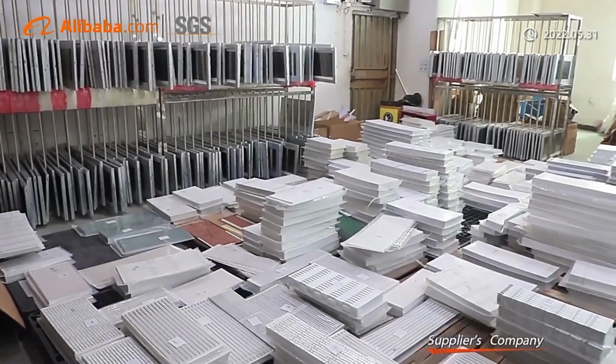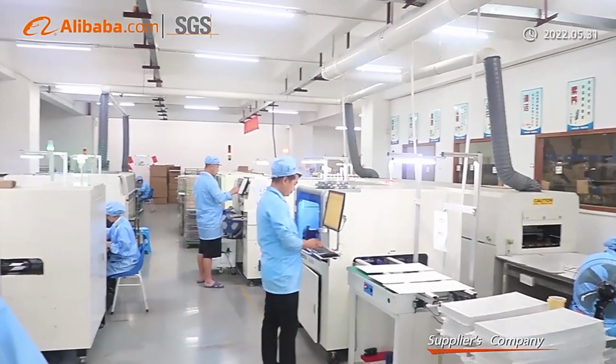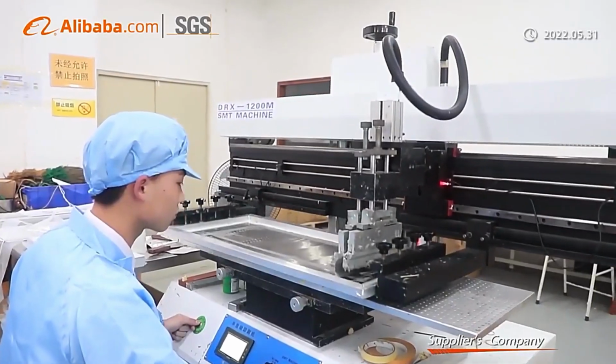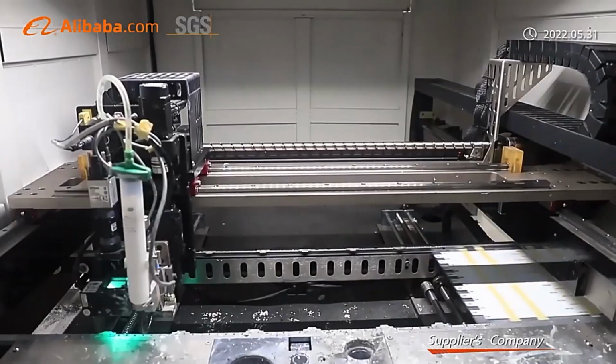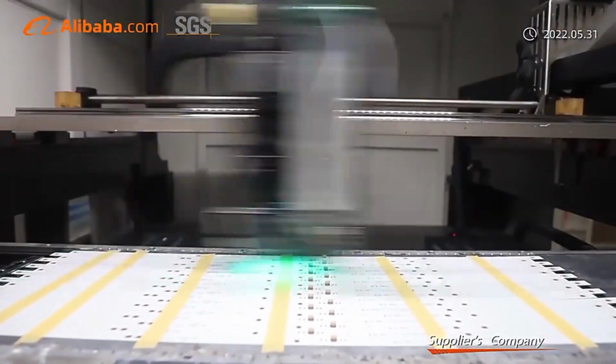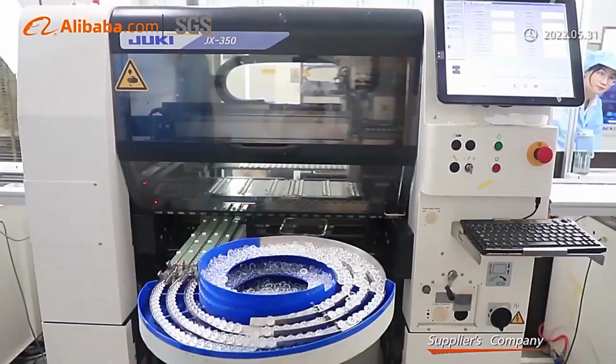We only use Japanese SMT machines, Juki 2050, Juki 300, Juki 350, for LED and lens SMT. We have a 10 years experience engineer team, so we have the ability to make all kinds of customized products.